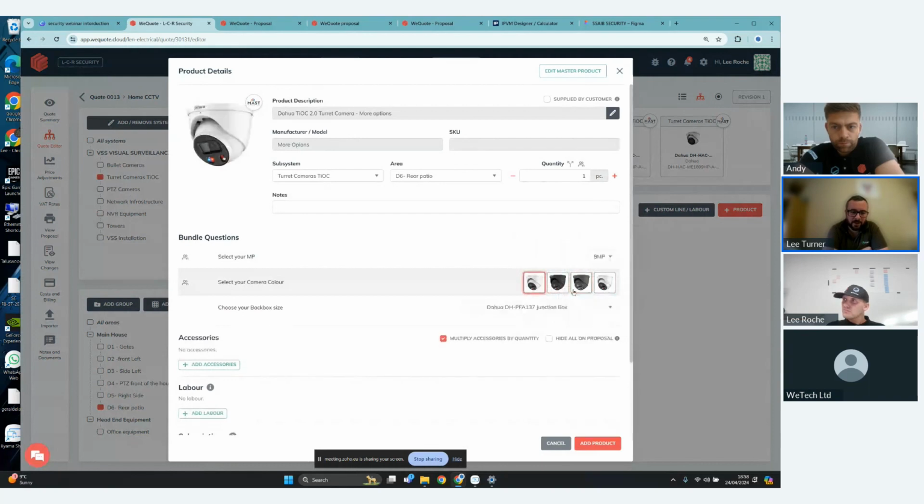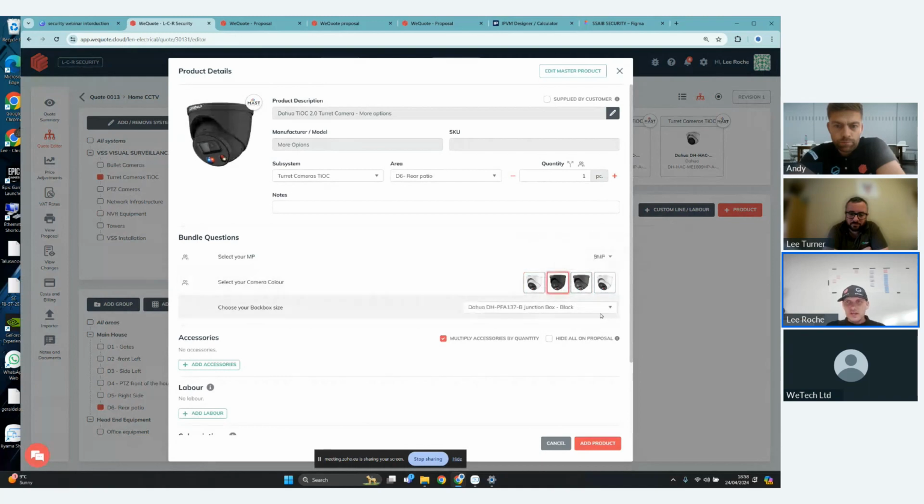And this is a new feature you made, isn't it, Lee? This is a new one, yeah. So you can either tick this button and let the customer choose the finish, or you can choose it. So you can say, right, well, it's fixed on 5 megapixel, but I want the client to choose his own color on that camera, but we're going to go for black on there first. It automatically selects the black junction box, the default one. So I found this information from Mast, which is the most popular back box. So it automatically defaults to the back box, but you can go in and change that back box at a later date anyway. Let's add the product.